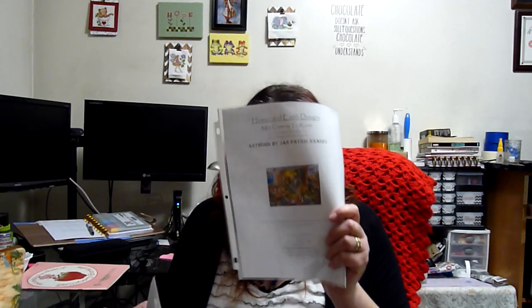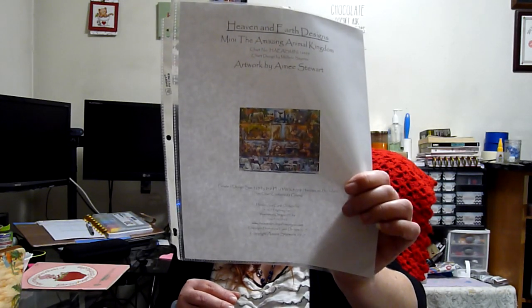And, yeah. So, I opted for the mini because I could see myself finishing that. So, I have plenty of minis. I don't know what I'm doing. But then I also got the Amazing Animal Kingdom by Amy Stewart. So, it's the bookshelf. And I was thinking this one would be epic in my classroom. Epic. If I can finish it before I retire.